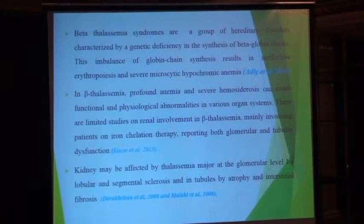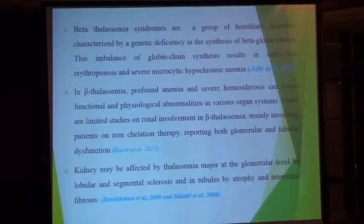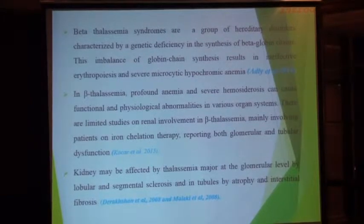There are limited studies on renal involvement in beta thalassemia, mainly involving patients on iron chelation therapy, reporting both glomerular and tubular dysfunctions. The kidney may be affected by thalassemia major at the glomerular level by lobular and segmental sclerosis, and at the tubules by atrophy and interstitial fibrosis.